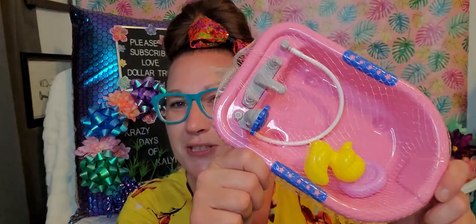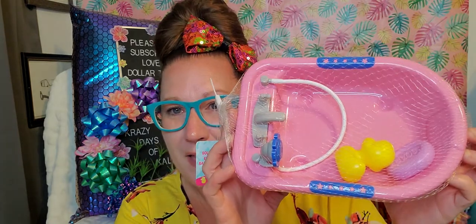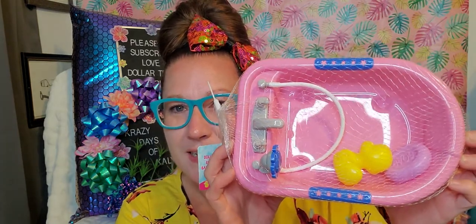Then I also found these right here, and these were in the toy section, and this is a doll bath playset. I'm all about it. I love baths. I love water. I love showers. I just need to be in it. And I love taking a bath. So when I saw this, I just needed to grab it.